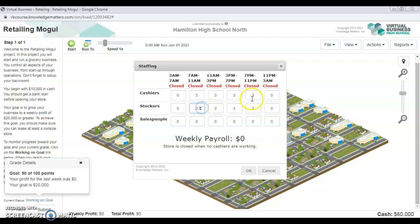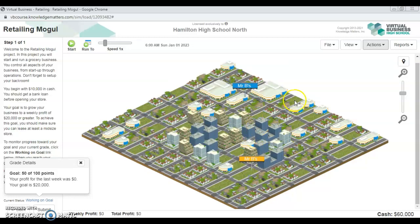The one thing I can tell you, we're going to do the same thing with stockers. You don't need salespeople. Remember, in a grocery store, stockers and cashiers are what you're going to need. All right. So if you put these in, that gets you your next step.